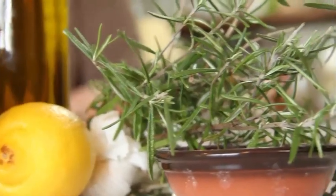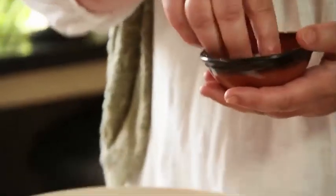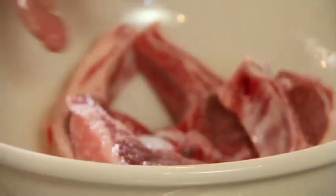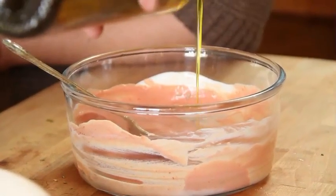For our main course today, we're cooking fresh new season lamb served with wilted nettles as a substitute for spinach. First, cover the lamb with a generous sprinkle of salt and the juice of a lemon. To make the marinade, mix together a crushed clove of garlic, a small pot of natural yoghurt, a tablespoon of tomato puree and 4 tablespoons of olive oil.